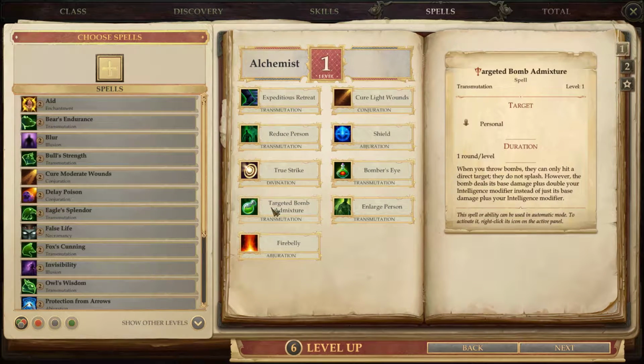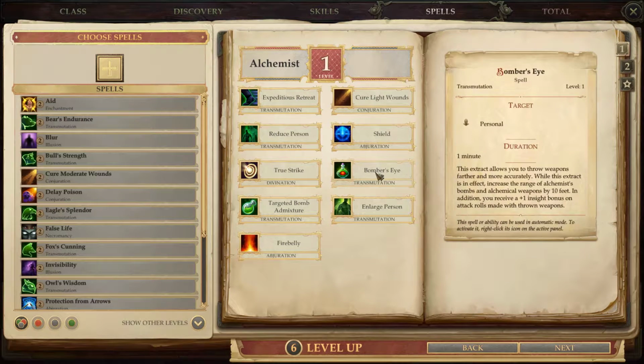When you throw bombs, they can only hit a direct target if they do not splash. However, the bomb deals its base damage plus double your intelligence modifier, instead of just its base damage plus your intelligence modifier. Bomber's Eye extract allows you to throw weapons farther and more accurately. While this is in effect, increase the range of the alchemist's bombs and alchemical weapons by 10 feet, and you receive a +1 insight bonus on attack rolls.